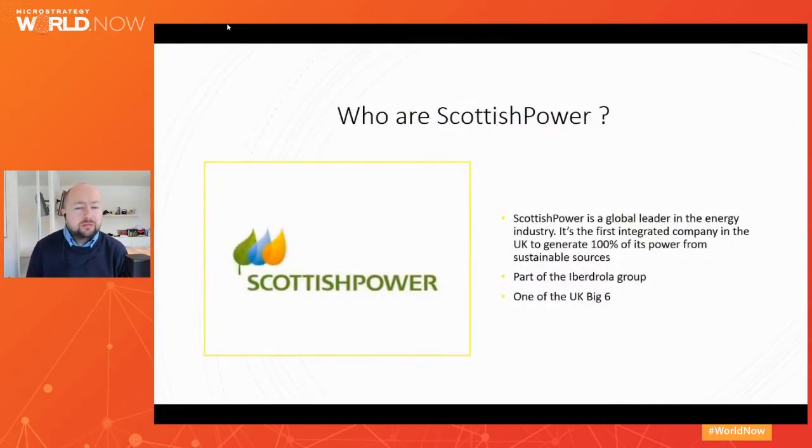So just to begin, who are ScottishPower? ScottishPower is a global leader in the energy industry. We are the first integrated company in the UK to generate 100% of its power from sustainable sources. We're part of the Iberdrola group and one of the UK Big Six.